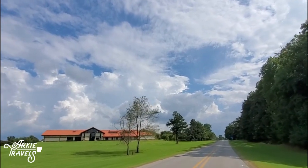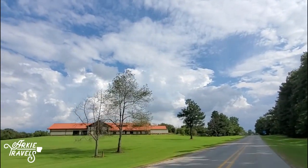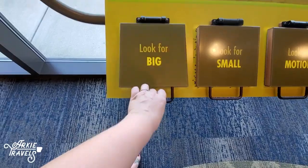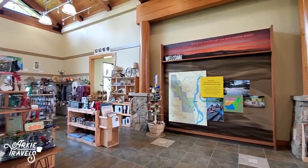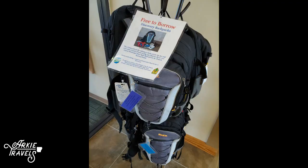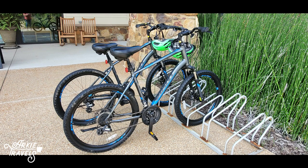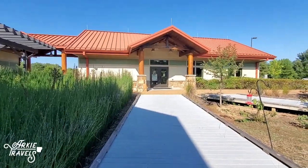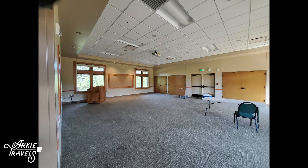Just north of Bear Creek Lake is where you'll find the Park Visitor Center. It includes a spacious interactive exhibit gallery with interpretive panels and a park gift shop, and is staffed by both Arkansas State Parks and the U.S. Forest Service to answer all your questions. There's also a large meeting space available to rent for groups or special events.